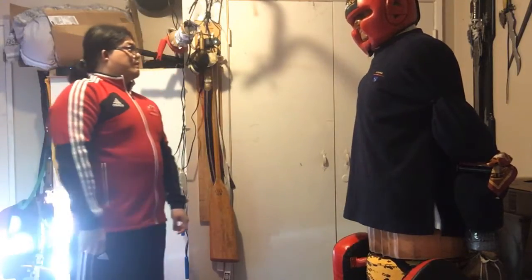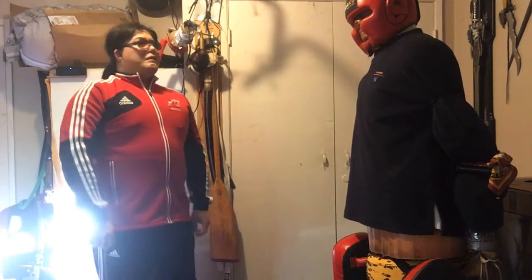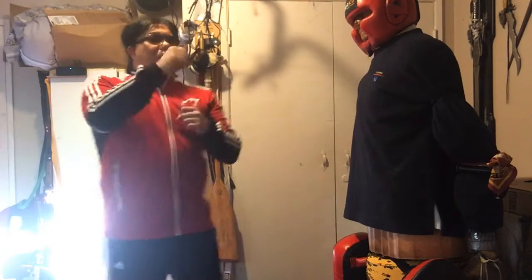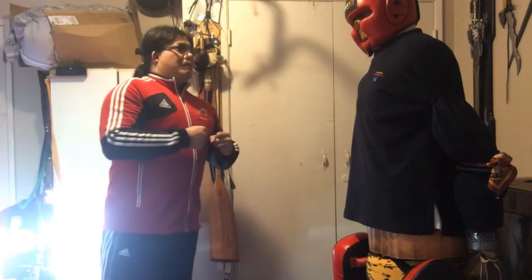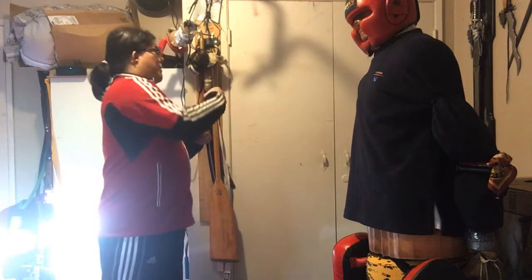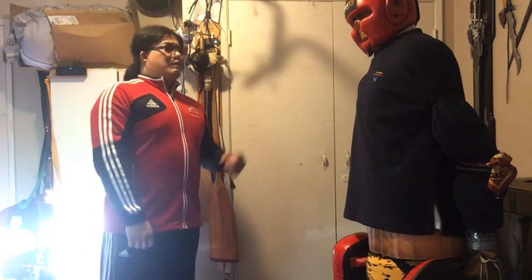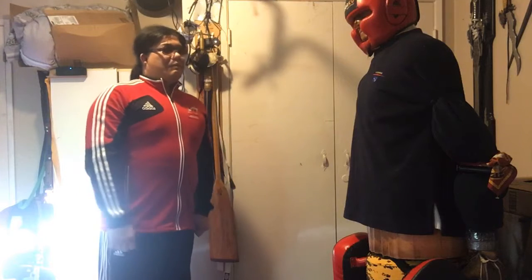What's going on there? Yes, we get used to using left, right. If the first punch is a right, almost certainly the next punch is going to be a left. For a lot of people.